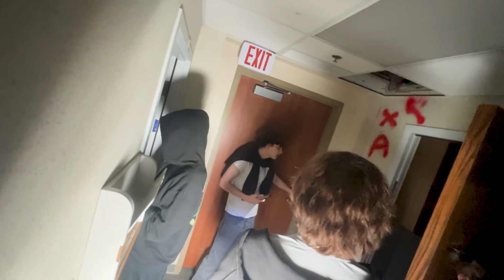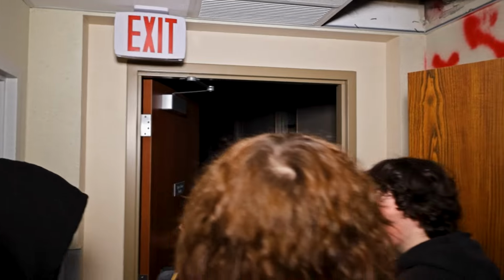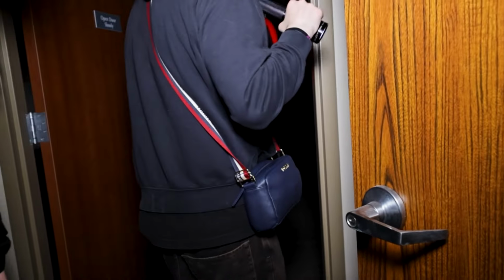This door opens from our way. We get to lock it. Oh, for real? You can lock it? Yeah, so if there's somebody back here, I can lock it. Alright. 1, 2. 2, 3. Oh, it's a baby. Oh, it goes across.